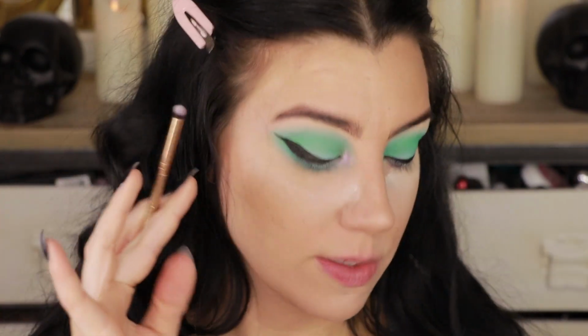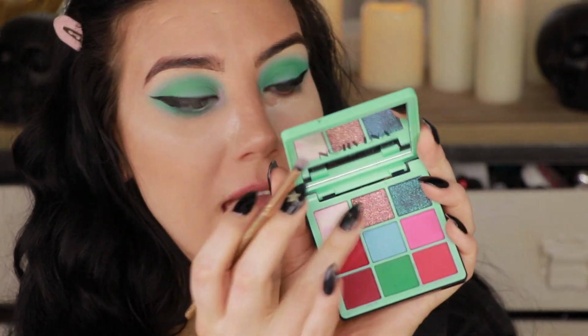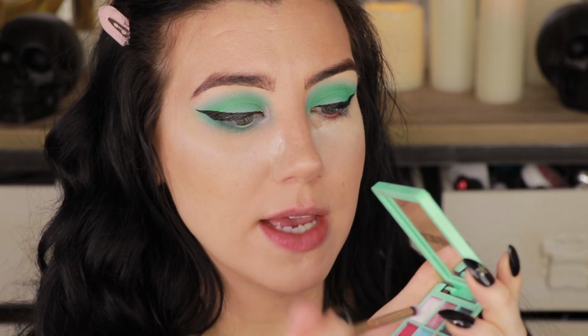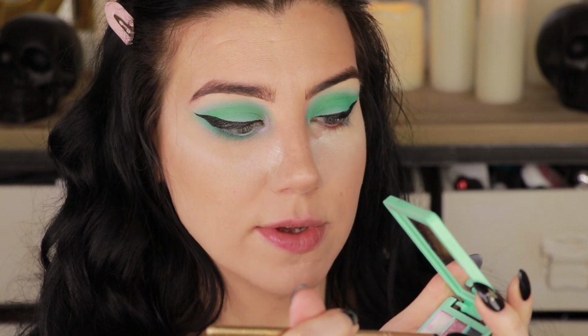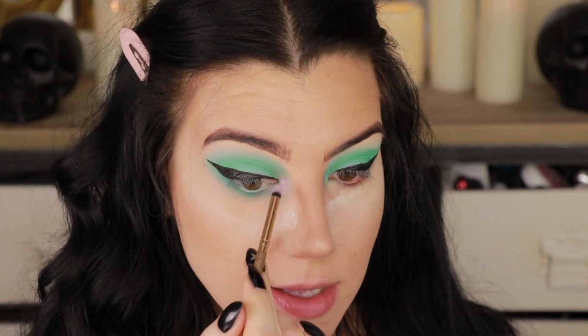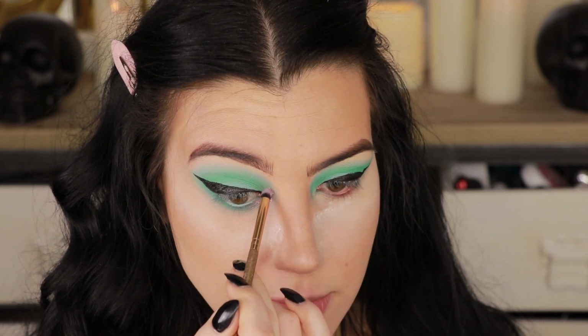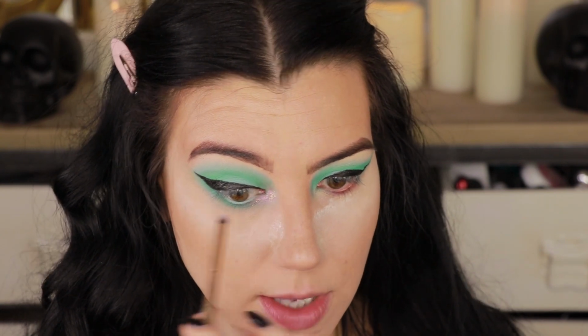And while we're at it, on my LUXE 111 Mini, I'm going to go into A2, which is the one that's a little bit glittery and has that pink to green shift in it. I think that will complement this combination really well. I'm just going to push that on the inner corner too. Just a little bit, I don't want it to be over the top. I just want a little pop.